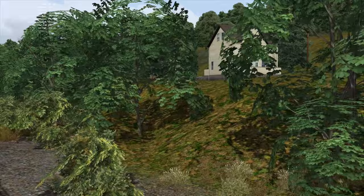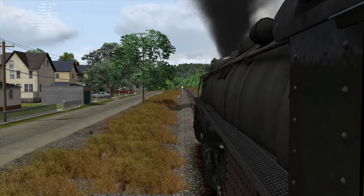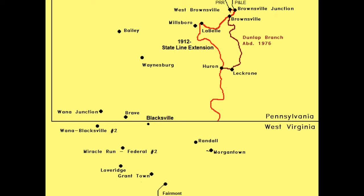By 1911, business was good for the Monongahela. The railroad was servicing 7 mines and 51 coke works. It now looked to expand to the south, and the state line extension was built and opened in 1912. The Monongahela Railroad main line now ran from Brownsville to the West Virginia border, where it connected with the Buchanan and Northern, or B&N, at the state line.